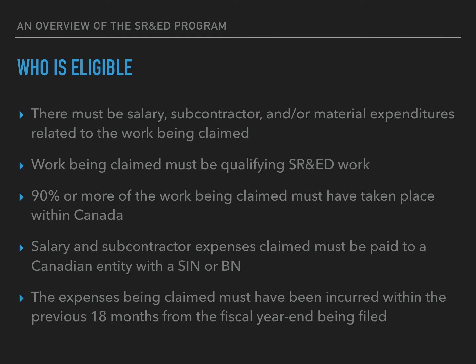So who is eligible for the SR&ED program? There are some criteria that need to be satisfied when you're looking at whether or not your business might be eligible. The first criteria: there have to be expenses related to the work being claimed. This can be expenses related to salaried employees that were involved in an eligible project, subcontractor costs, or materials, prototypes, and scrap materials that were involved in the eligible project. Furthermore, the work being claimed, as I mentioned, has to qualify for the SR&ED program. We will get into what work qualifies and what the requirements are, but obviously the project that you're claiming has to be an eligible project.